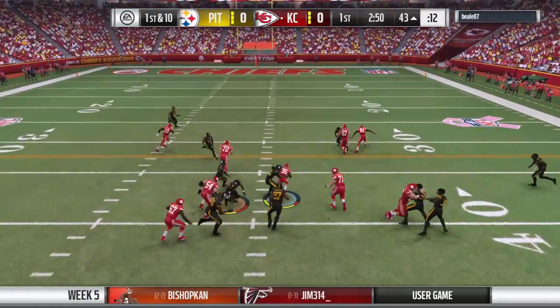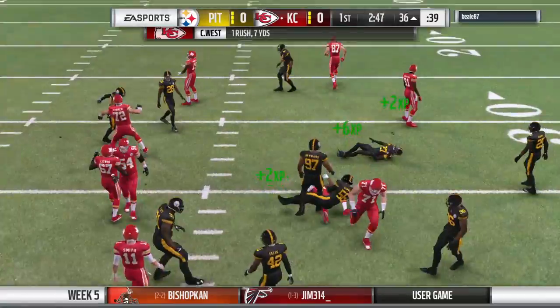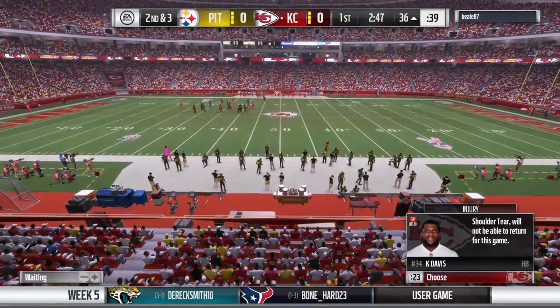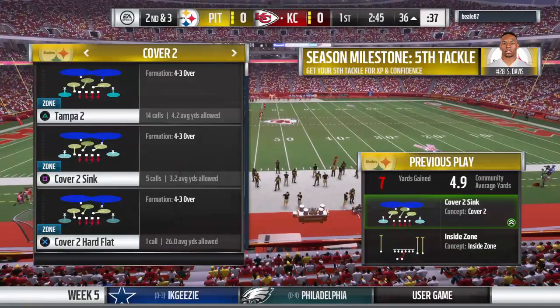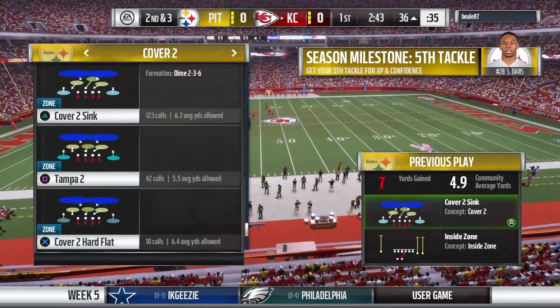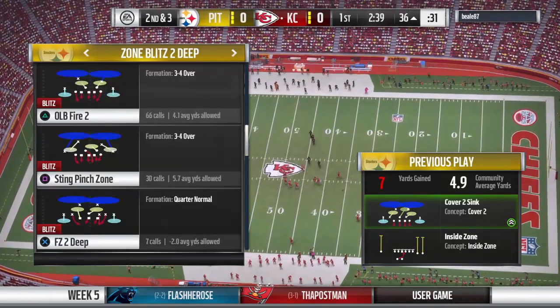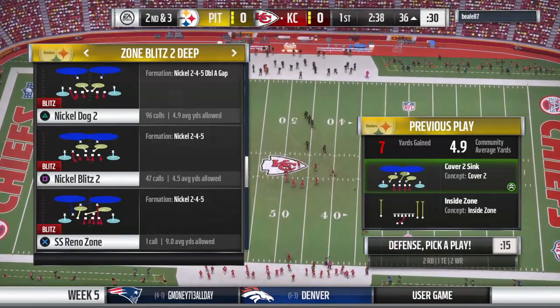They'll run it now. This is Charcandrick West. A solid run on first down. Gain of 7 leaves him with a 2nd and 3. Some runs are blocked so well, you almost forget that someone has to carry the ball to gain the yardage. The leverage by the offensive line to create space up front, really well done.